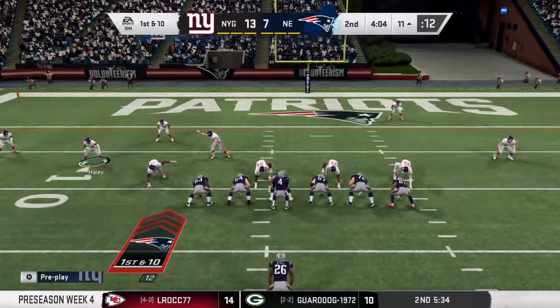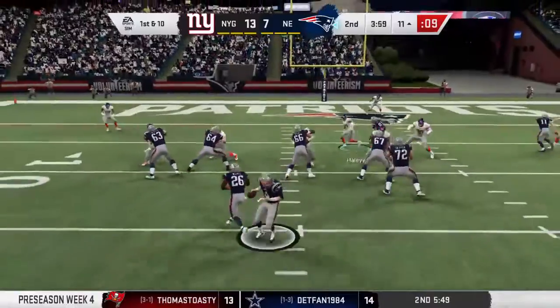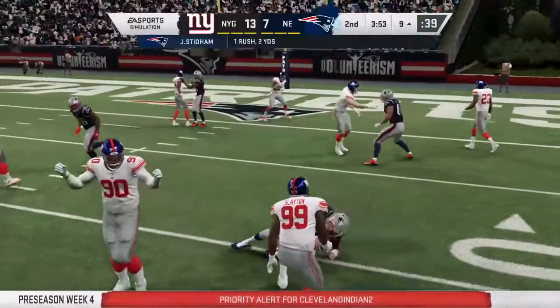55. Let's go deep, tighten up. Let's go deep, tighten up. Check safety. Off the play fake. Here's Stidham, sliding out of the pocket. He's going to take off with it. Give him a couple on the scramble.